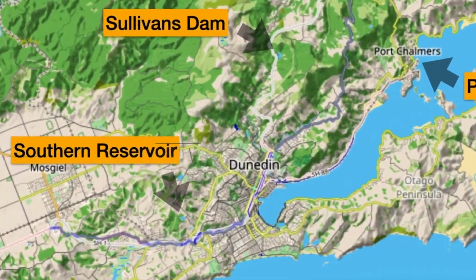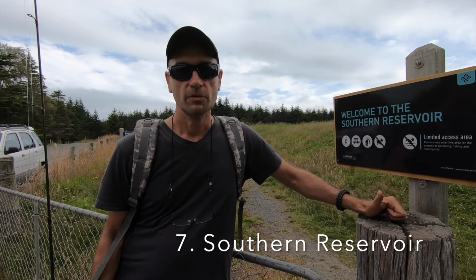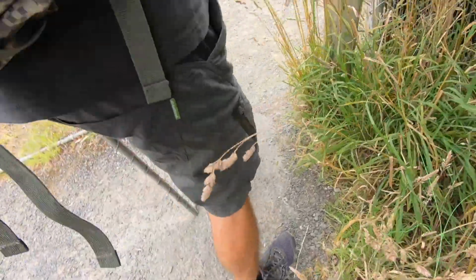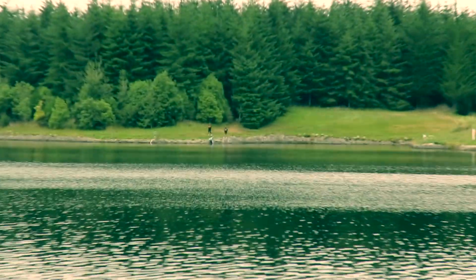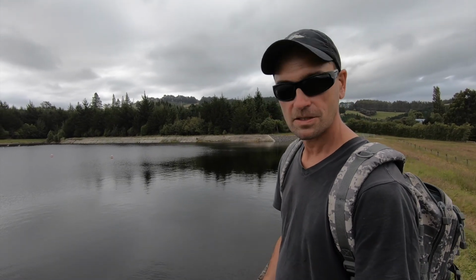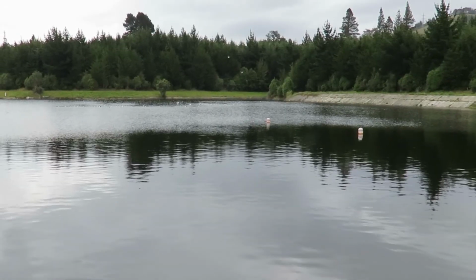So our next freshwater fishing spot is the southern reservoir on the south side. A good freshwater fishing spot, being regularly stocked with rainbow and brown trout. Alrighty, so let's have a look around the reservoir and check it out. Quite busy. It's in the afternoon now, and there are quite a few people around, so it seems to be a productive fishing spot. I suppose soft baits would work quite well here because this is a little bit deeper. We spotted quite a few trout in the shallow waters. I think fly fishing would also be a good option here.